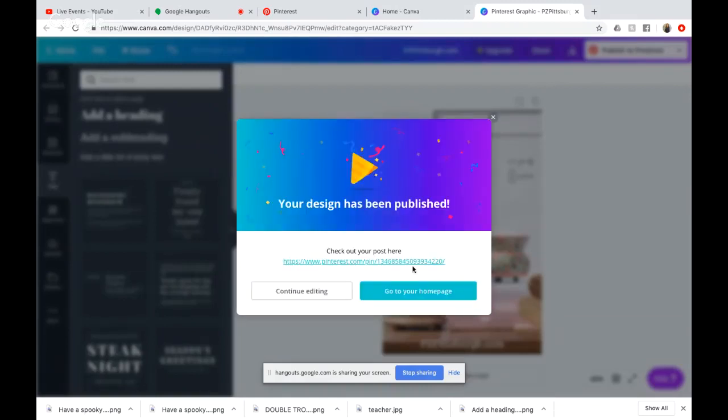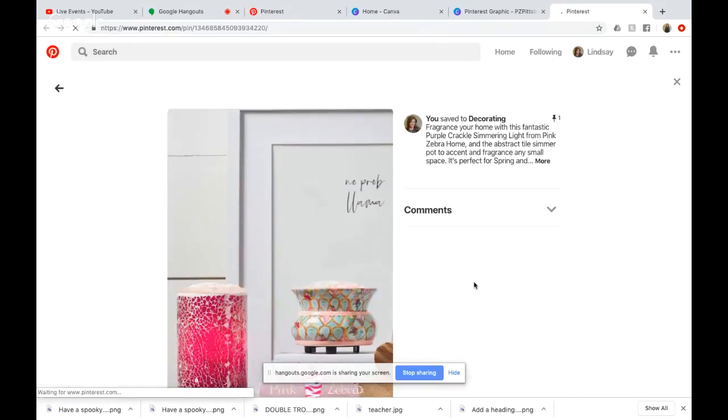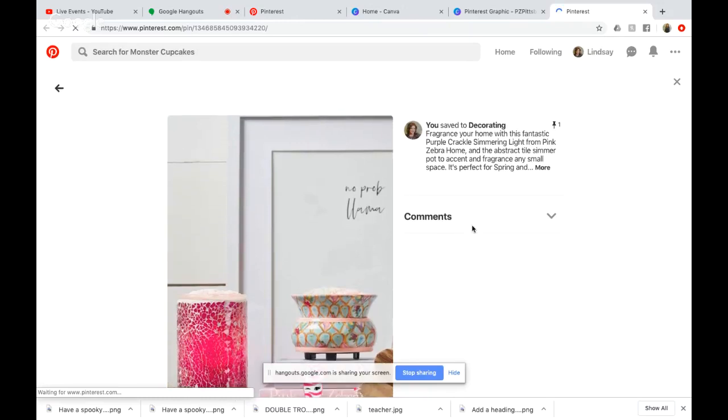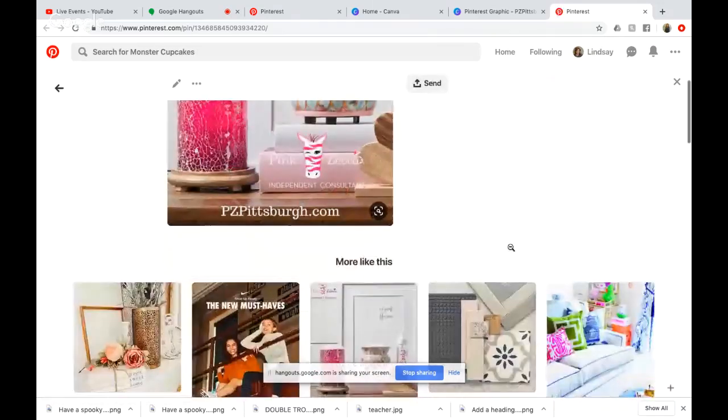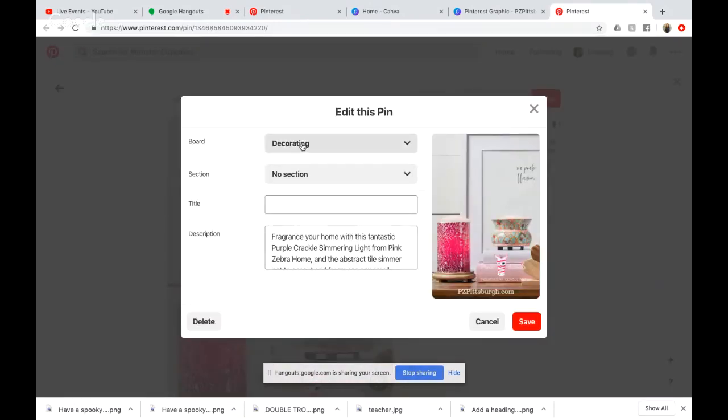So I've never done this before. It says it's been published. Check it out here. So let's look at it. It's not the best, okay? So now you can get comments on this and everything. So remember, we have to go in and edit the source of the image, remember? So board decorating section, no section. I don't know what that means. Section, search, I don't know. I'll have to figure that out actually. Title, pink zebra summer decor. I don't know where I add the source though.